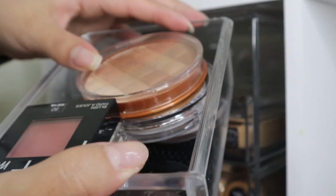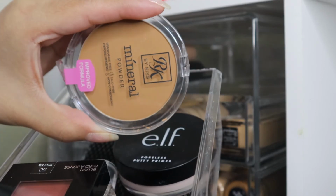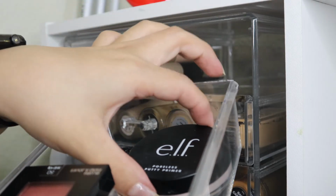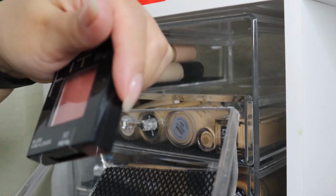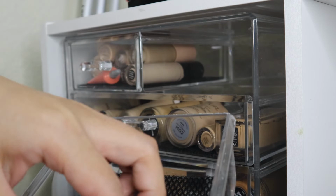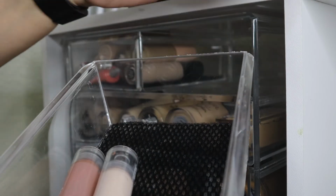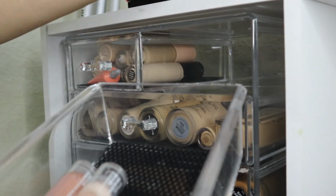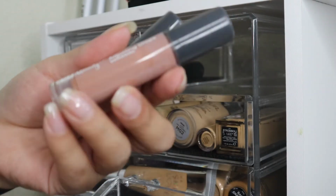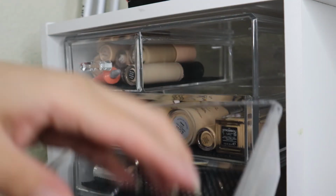On this side, I also have some compacts. This is the Radiance Brick from Rimmel London. This is a mineral powder that I used for bronzer. The Poreless Putty Primer, I hardly use this. This is a Fit Me blush in the shade number 50. This is my KKW Beauty Brightening Powder in number 3, but it completely broke. A Smashbox trio that I got as a gift from one of my friends. Looks like that. And then 2 Ulta Beauty Foundation Adjusting Drops. One for lightening, one for darkening.